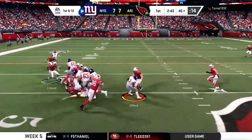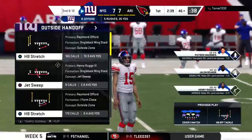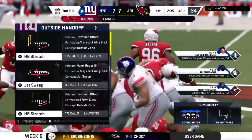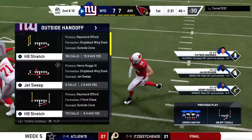And to give this time to the tailback. Looking for a seam, but finding none. He'll get back to the line of scrimmage, and that's it. On the tackle that time, Dean Lowry. And he got off the end there very quickly to make that play.